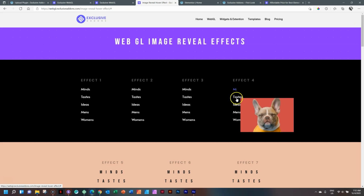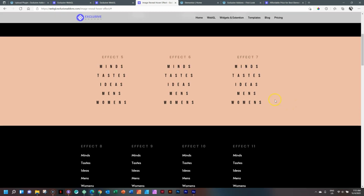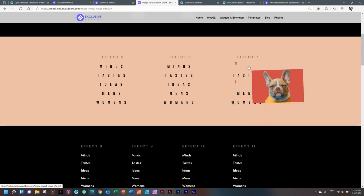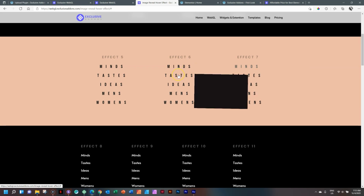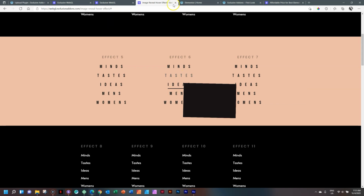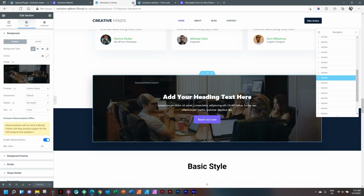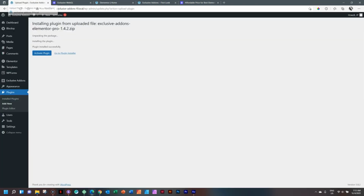So you can see again a lot of hover effects, and unfortunately they will be lost in most cases on mobile devices. And this is slowing down my site also incredibly. So you have to take that also in mind. It's going to affect a little bit of the interaction speed as well. But it's a nice feature to have. So don't forget about the exclusive WebGL. Where are we? We have installed the Pro version. Activate the plugin.